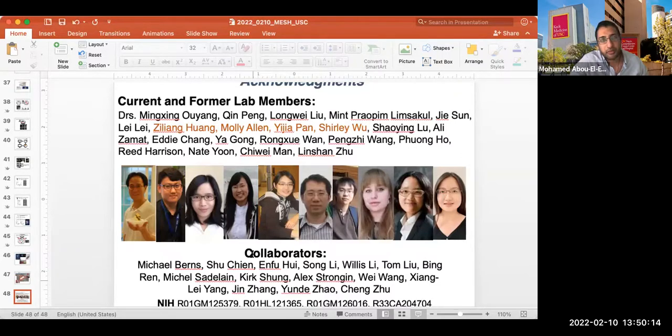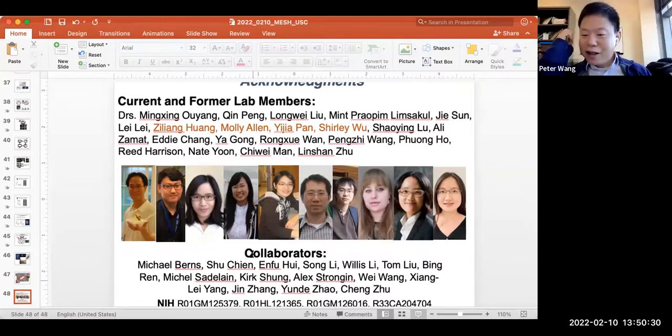And can you comment on the durability of activity of the CAR T cells themselves? Like, do you think you will need another exposure by ultrasound in order to keep the cells activated in the tumor site? That's another outstanding question. You probably are also aware of Crystal Mackall at Stanford, right?